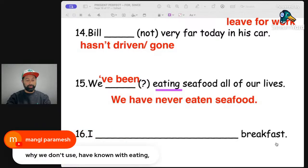All right. So, Paramesh, you have a question. Why don't we use have known with eating? When you talk about have known, it means that you have some type of knowledge or understanding. So, we can say, I have known, and then usually it's going to be a noun here, not a verb. I have known him, a person. I've known about that story. It can be a noun.